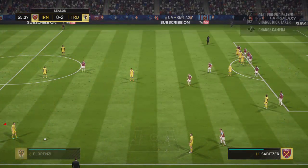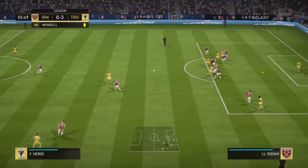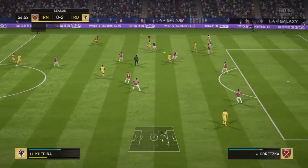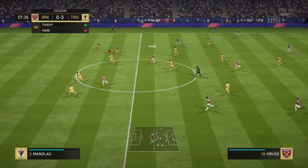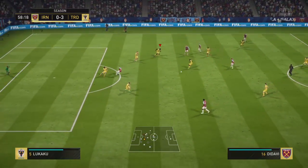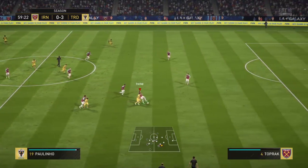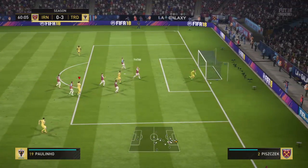Two players ready to come on, and they'll bring them on together now. Lukaku. In towards Khedira. In quickly. Daniel Didavi. Bonaventura. Simone Verdi. Here's a chance to attack. Still got a bit to do, but this is promising.